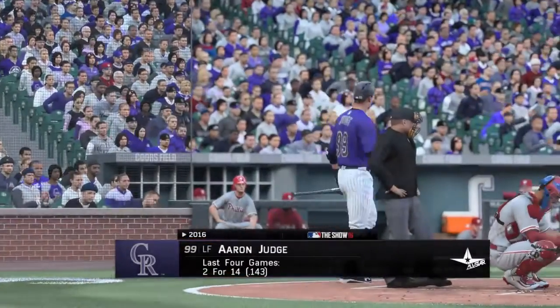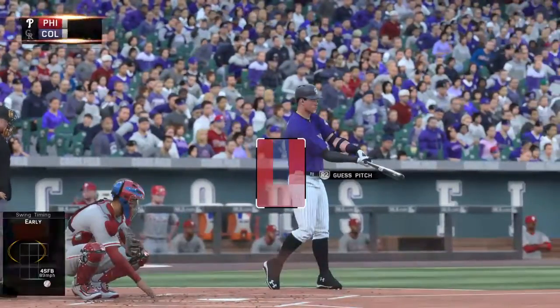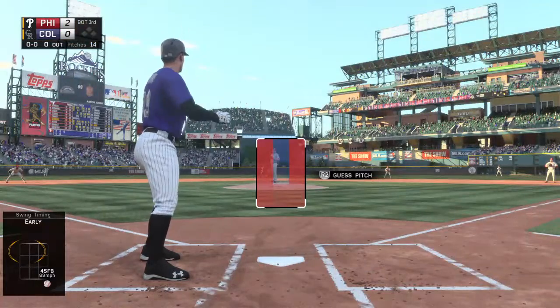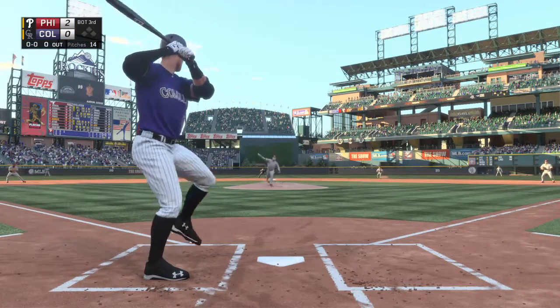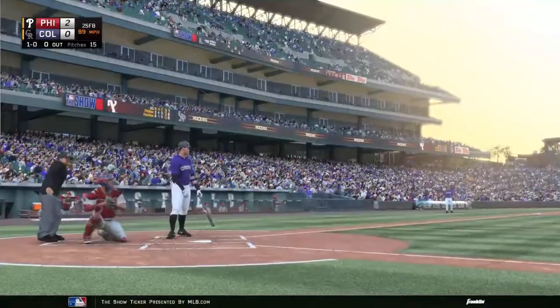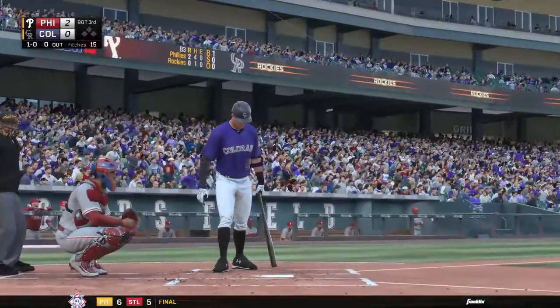Aaron Judd steps in, hoping to get things going at the plate. You can see it's been a bit of a struggle for him in recent games. Judd. Bottom 3 in the batting order here as the first pitch misses to the number 7 hitter. It's ball 1.